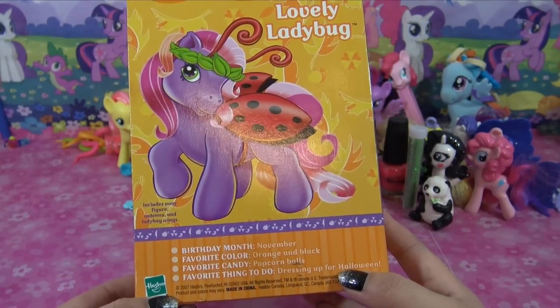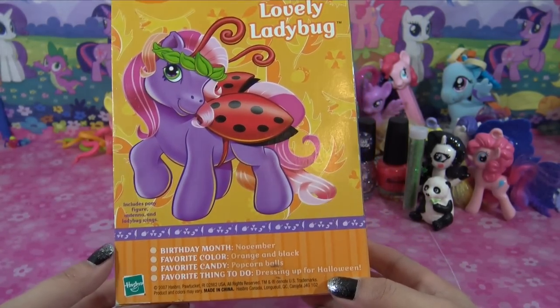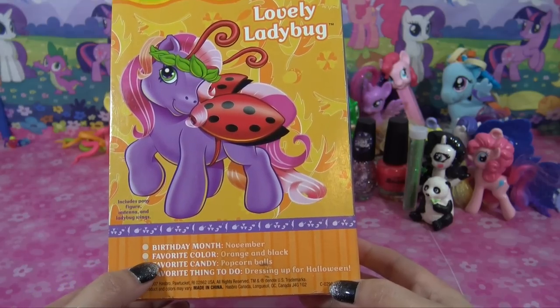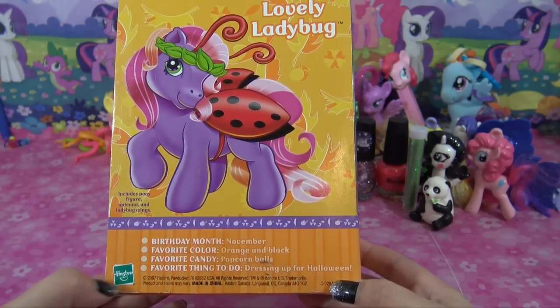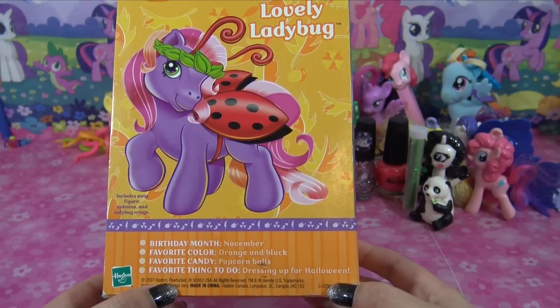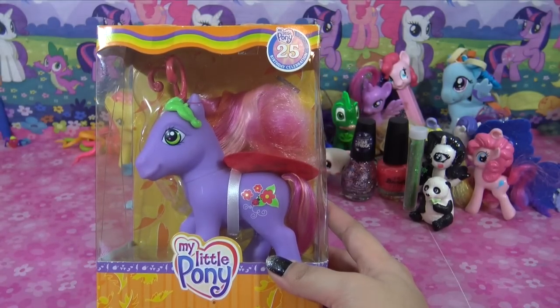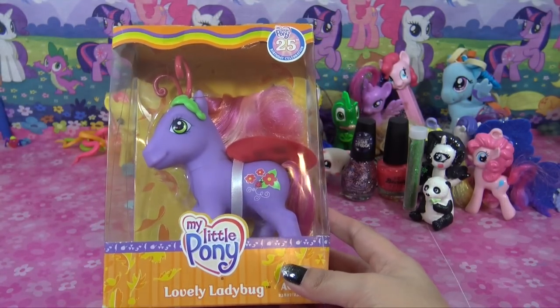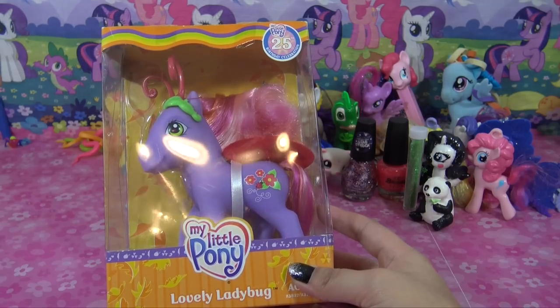amazing. Oh my gosh. This is from 2007. Birthday month, November. Favorite color, orange and black. Favorite candy, popcorn balls. Oh my gosh, I love popcorn balls too. Favorite thing to do, dressing up for Halloween. This is the My Little Pony 25th birthday celebration pony. Oh my gosh, this is definitely gonna go on display.